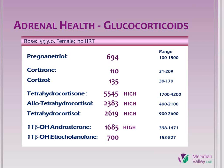Moving on now to the adrenal hormones, starting with the glucocorticoids. Pregnane, by the way, is not a glucocorticoid. It is a marker of a precursor going into the cortisol pathway, and we look at it really just as that: does she have enough substrate going in? It's not the precursor itself, it's a marker.